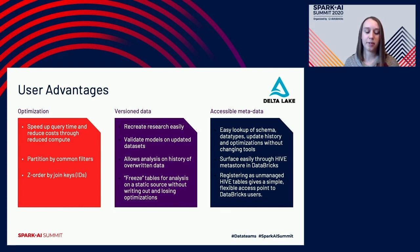And yeah, being able to track that history sometimes when you're looking at specific use cases is really something that you just can't do on other systems. We've also found just being able to freeze a table that you're working on without writing out your own copy of it is very good.